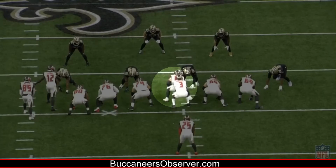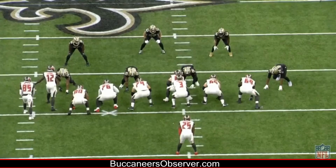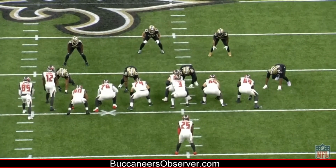12:31 in the third quarter. I don't know what happens to Ryan Jensen here, number 66, the center. It looks like he gets his foot caught up on Alex Cappa next to him. 90 gets by and makes a tackle.